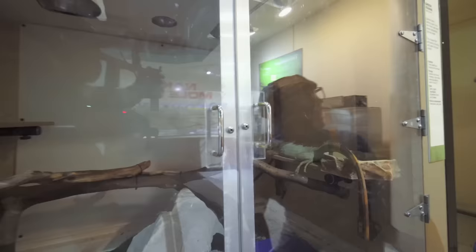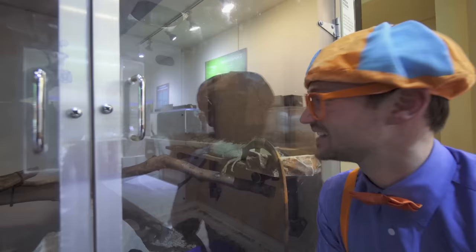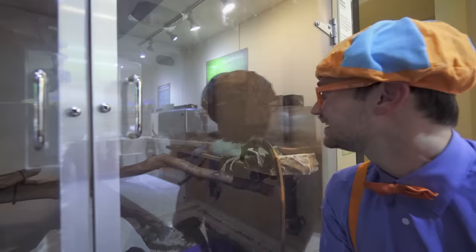This is a green iguana. Can you see it? Whoa. It's just relaxing. Having a good time. All right, see you, iguana.